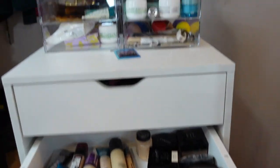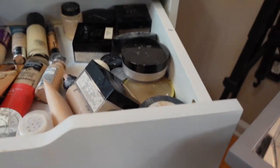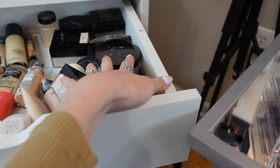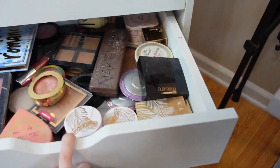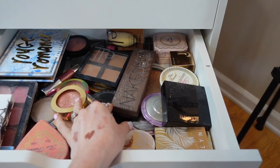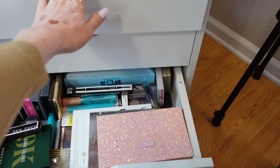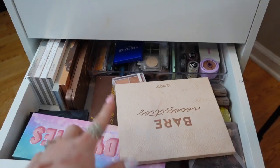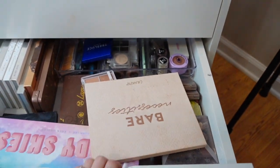The other things, I do have this pretty organized up here. This is the foundation drawer. I do want to go ahead and organize this drawer. This is liquid foundation, this is powder foundations. And then we have the next drawer. I did blushes, bronzers, and contours, and then I did highlighters. And then I did my most used palettes, and then my single and like triple palettes back here, and an organizer.